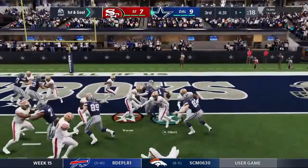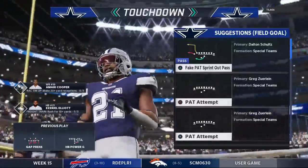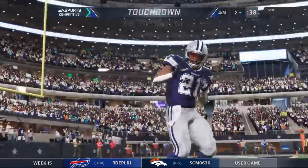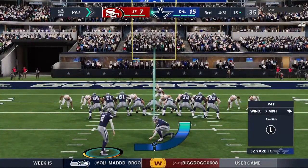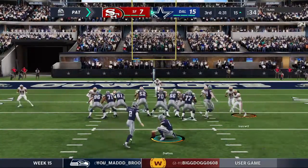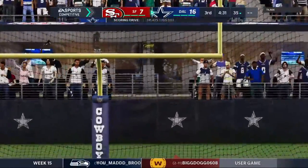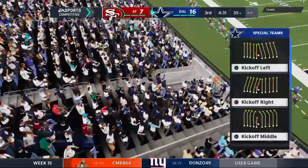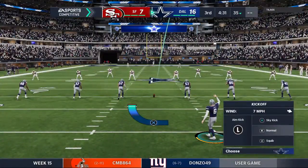They'll try to run it in with Elliott, and he will take it in for a Cowboy score. Ezekiel Elliott with touchdown number 20 on the year, and the Cowboys use the short field to their advantage as they cash in for 6. And he's able to put it through. Makes the score Cowboys 16, 49ers 7.